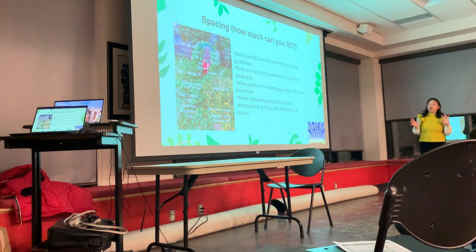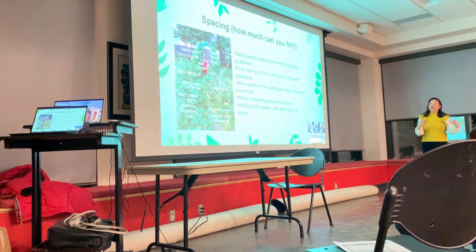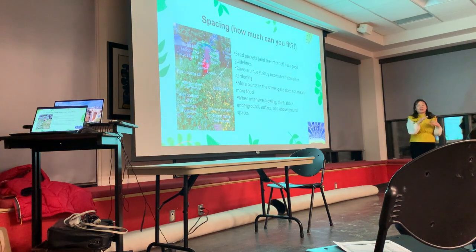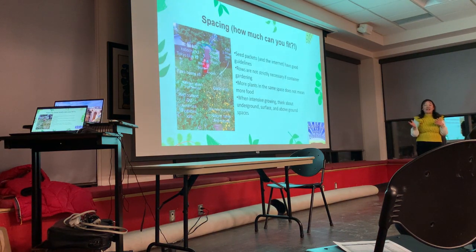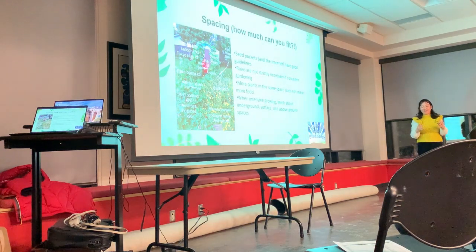Now that being said, more plants in the same space doesn't always mean more food. You kind of have to find the sweet spot where you're able to get more out of the garden, but you're not crowding the plants out and they're not stunted because none of them can get enough nutrients or light or things like that. It's kind of dependent on how much sun your plot gets, what kind of soil you have, how often you water or fertilize, that sort of thing. So it's hard to say, but generally, I look at the seed packets and go by how many inches apart, that sort of thing.